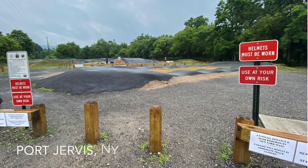Today we took a trip up to upstate New York and we are riding the Port Jervis pump track. This place is built by Dirt Sculpt. They did a really good job here. They are the leaders in building awesome dirt jumps, and now they have transitioned into building these really rad asphalt pump tracks. This is one of the largest on the East Coast, so I'm really pumped to ride it.